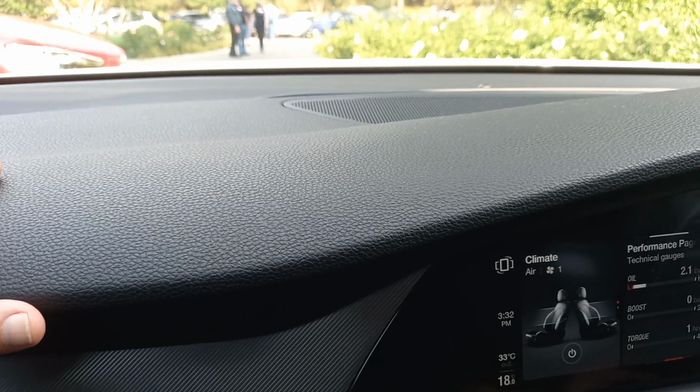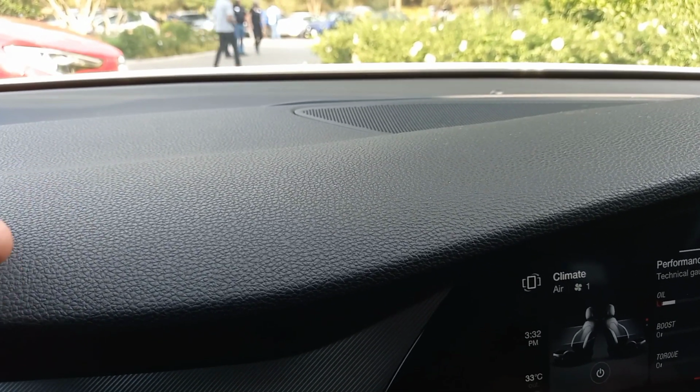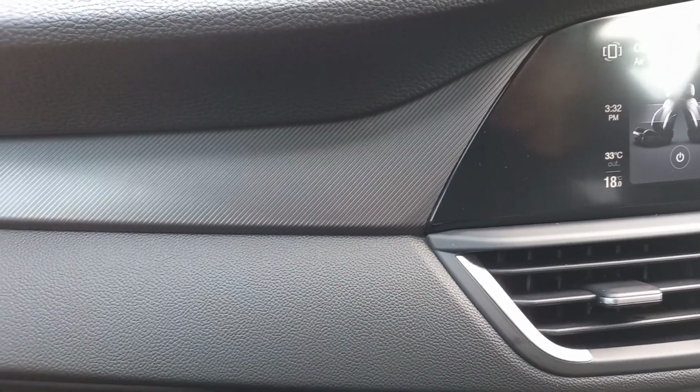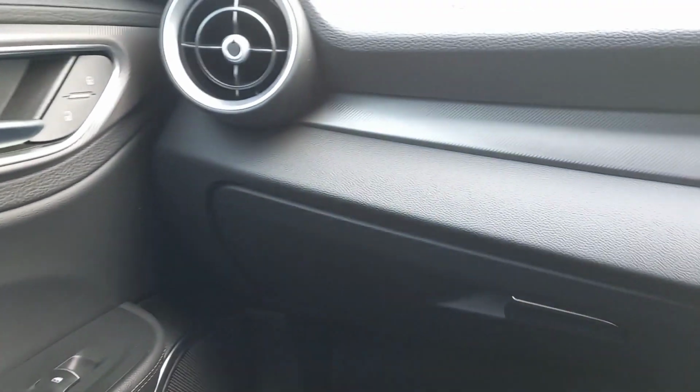Somebody was mocking journos for pressing dashboards the other day and saying, who ever presses on a dashboard? Well, you want to know what it is. And you've got this almost carbon fiber type effect over here. This is the aluminium inserts. I mean, it really looks so good. And of course, stitching, leather on the door handles with the stitching. As I said, this is a luxury car, with the sport leather seats as well.